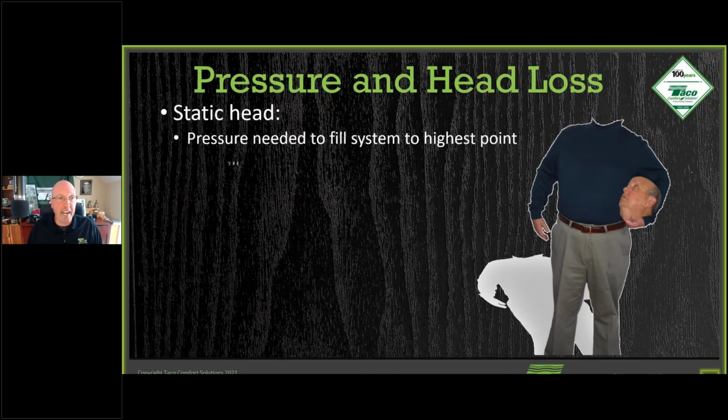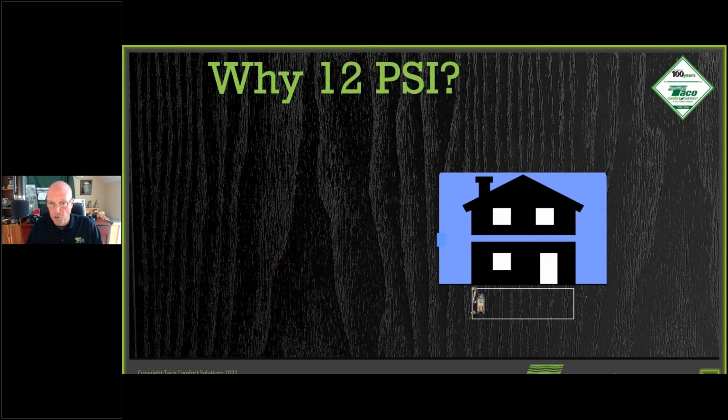So let's talk about that pressure, and talk about it with head loss. We talk about static head, and that static head being 12 PSI in our system itself. Why is it 12 PSI? It's an 80% rule. 80% of our systems are going to be a 2-story home with a boiler in the basement, getting to that 18.5 feet high. So that's why we do 12 PSI. Every single PRV that you touch, and all the manufacturers out there, are all set for 12 PSI. Doesn't mean they need to stay that way. They're just 12 PSI for the 80% rule to look at that 2-story home.